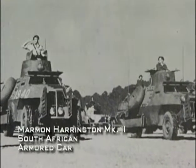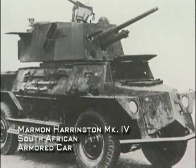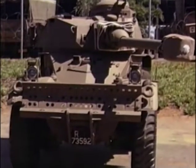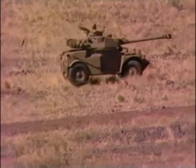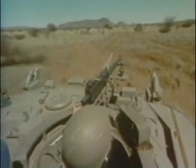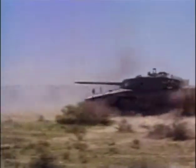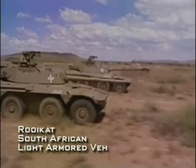Early South African armored cars saw extensive use in the North African desert campaigns of World War II. In the 1960s, South Africa began production of the Eland armored car, based on the French Panhard AML. These proved to be extremely successful. In a number of skirmishes with Angolan forces, Elands were able to knock out more powerful Soviet-manufactured T-55 tanks by exploiting the speed and mobility of the smaller armored car. The most ambitious South African armored vehicle to date is the Rooikat, which replaced the Eland armored cars.